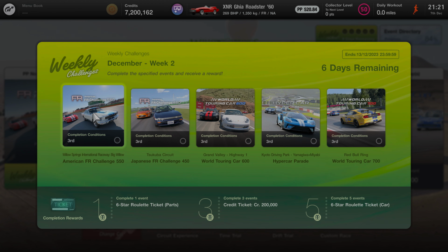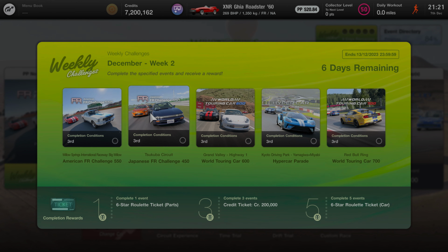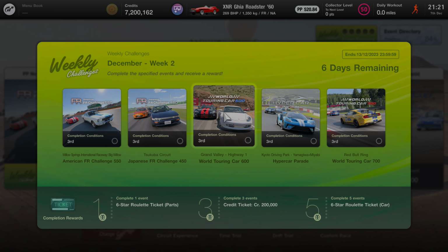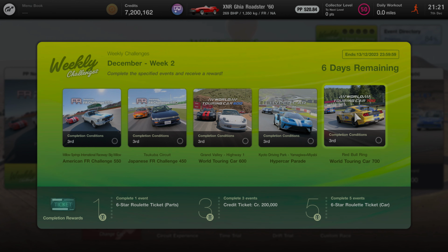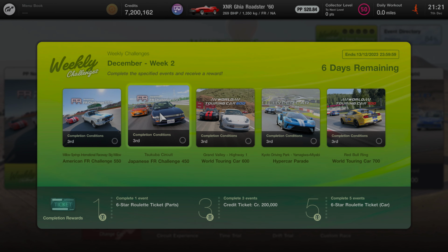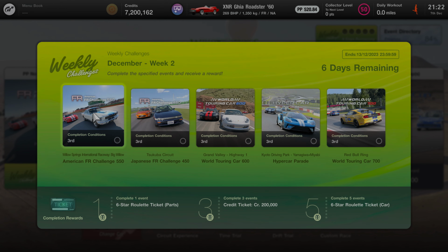Right, five challenges. American FR550, average. Japanese FR450, is that Tsukuba? Yeah, that'll be a bit dull as well. That's good at Grand Valley, the World Touring Car 600. That gets really fast at the end. Hypercar Parade, that'll be daft. We'll find something suitably silly. And then World Touring Car 700 at the Red Bull Ring. I like Deep Forest. I'm not a massive fan of the Red Bull Ring.